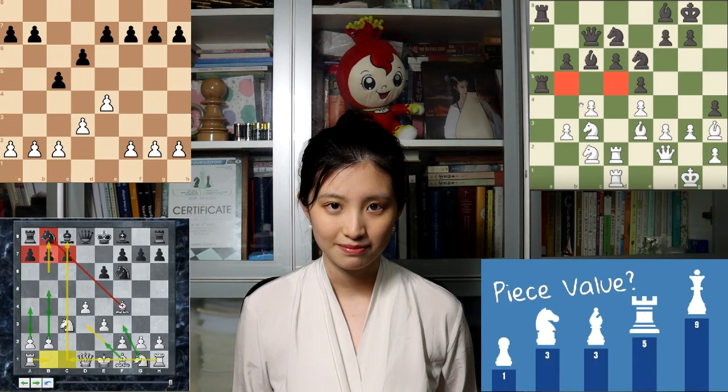But this shows that Botvinnik was rational with his games and was careful in dealing with a range of factors, such as pawn structures, weak squares, the value of pieces, and the plan of attacking. So now let's have a look at Botvinnik's excellent but rational tactics.